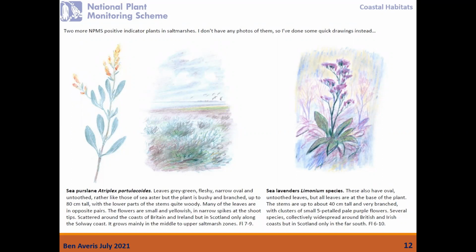Nothing else like that. And the sea lavender has also got oval, untoothed leaves, but they come in a rosette all at the base of the plant, and the stems are very branched with all these little tiny pale purplish coloured flowers. There are lots of different kinds of sea lavenders, differing in very subtle ways from each other. But for NPMS purposes, it's just a case of calling it sea lavender. You don't have to differentiate between them all. And they're common generally around the coasts, so in salt marshes.